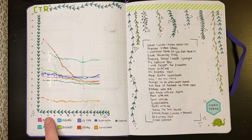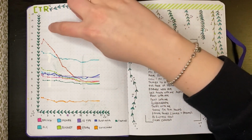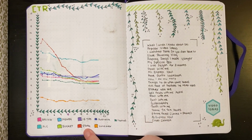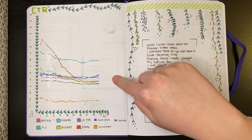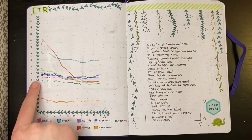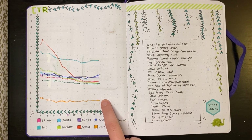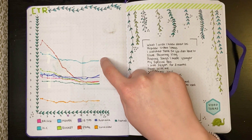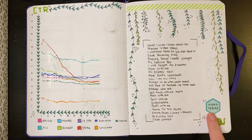With this, you want to make sure that you don't start tracking it too early. See this red one here? I started tracking it too early and your click-through rate is always really high at the beginning. So it's not actually a true measure of your real click-through rate. So you see here, it goes where most of my videos are and starts to plateau. And you can also see by this orange one here, this video did not do very well and the click-through rate is really low. So when the click-through rate is low, I try to switch up the thumbnail.